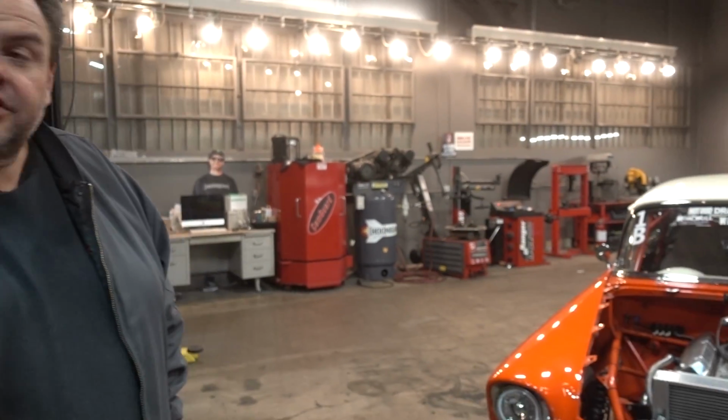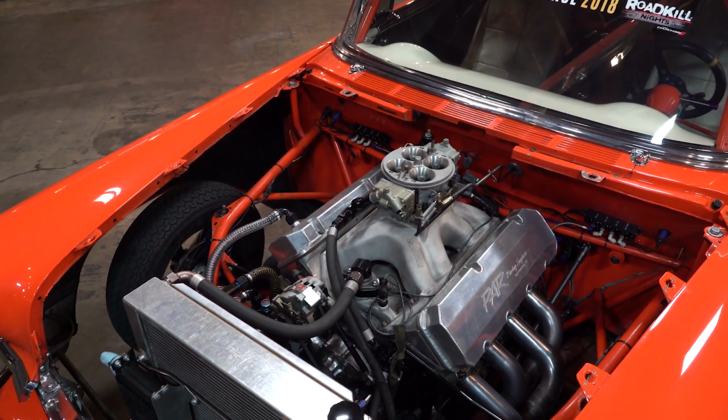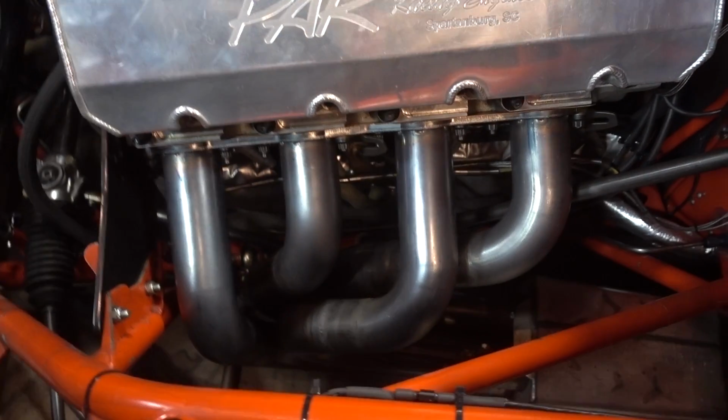This is a 632 cubic inch big block Chevy. 632, no big deal, just whatever. Spare motors laying around the shop, okay. Uses a Brodix Big Duke cylinder head, a Dart Big M block. Those are some big primaries.